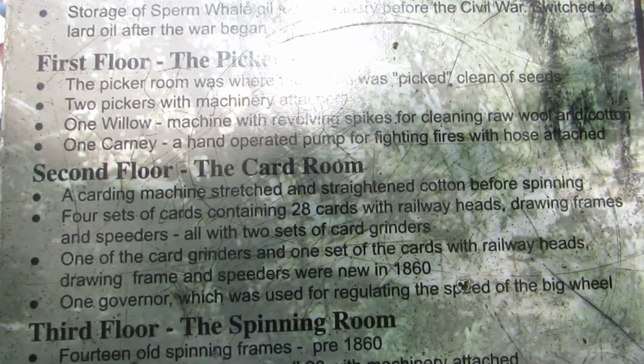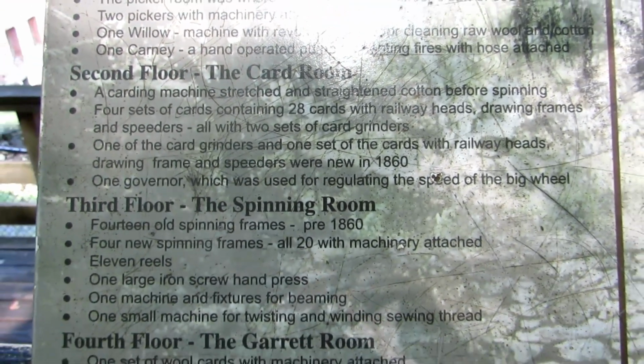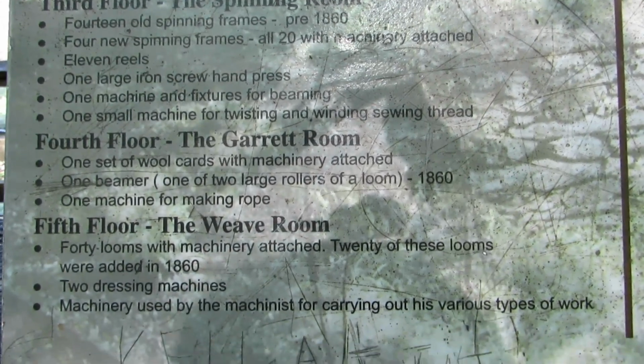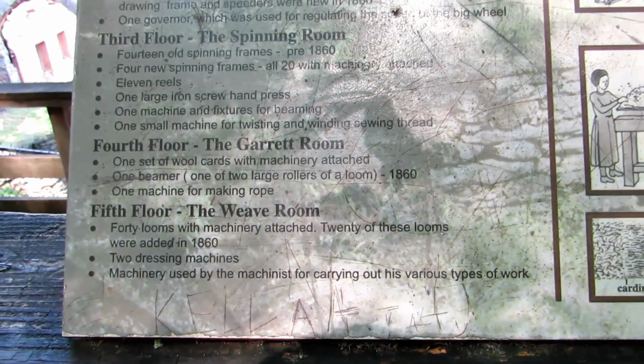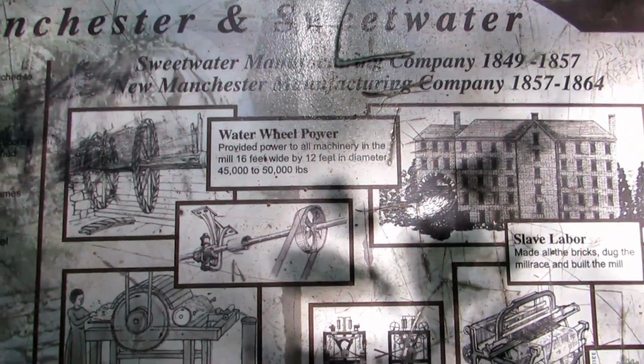Card room. Spinning room. I've seen these old spinning wheels. And then the garret room, 4th floor. Weaving room, 5th floor. And here's some early diagrams of what it would have all looked like.